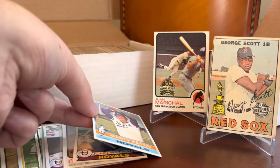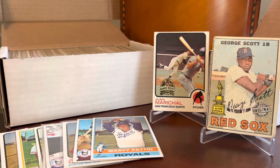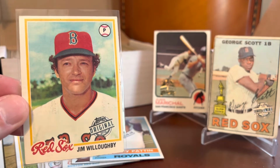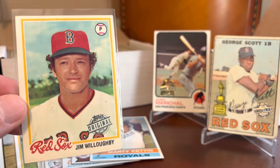So this is maybe a sign that I need to move away from the left box here due to a lack of variety and dig in a little more into this box on the right. And we've got another Red Sox player here, another 78, Jim Willoughby, looking a little bit suspicious.